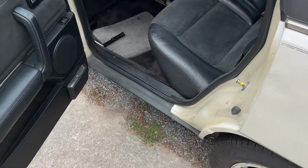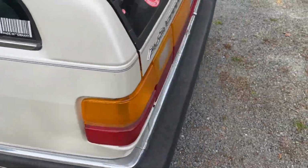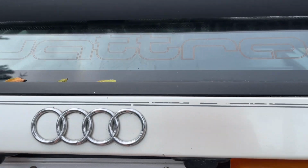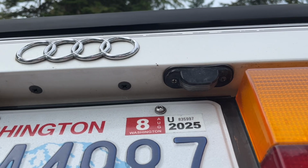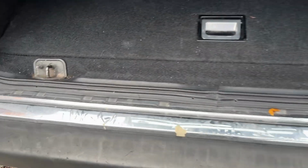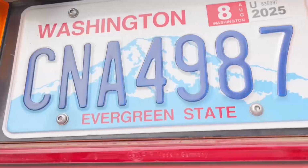There's not a speck of rust anywhere on this car. The exhaust is all original. Like you can look here on the edge of the window. Sometimes they like to pick up a little corrosion there, or even the screws on the license plate lights. No corrosion. The plastic chrome delaminating a little bit, but you know, whatever.